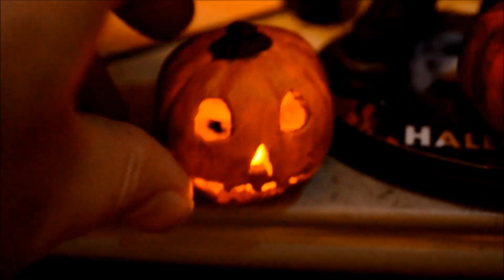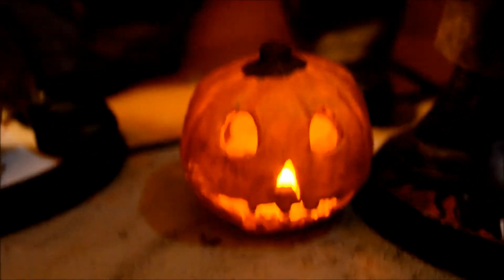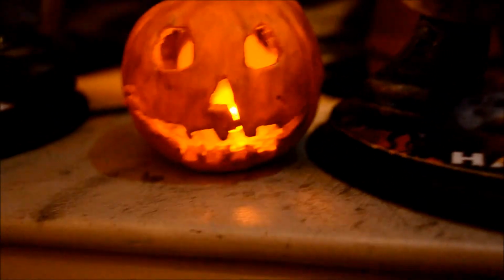There we go. No, wait, other way. There we go. So you switch it back on, so he's got the little switch and everything, and it flickers really nice. And it's really cool. Definitely has the Halloween 1 pumpkin look, just like the way Beto made his. So, really cool.